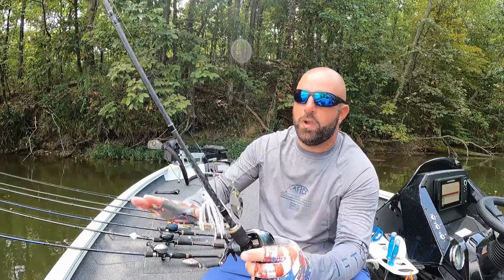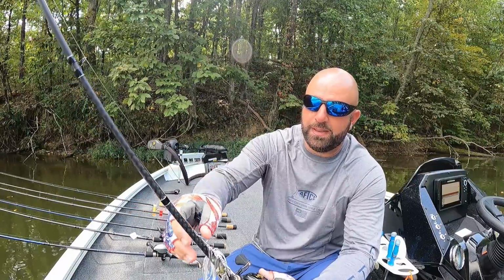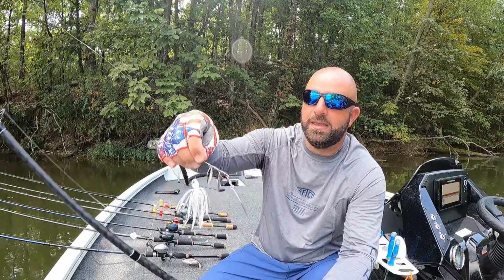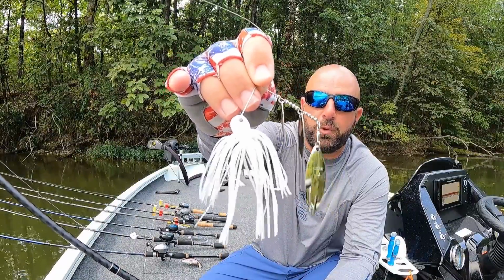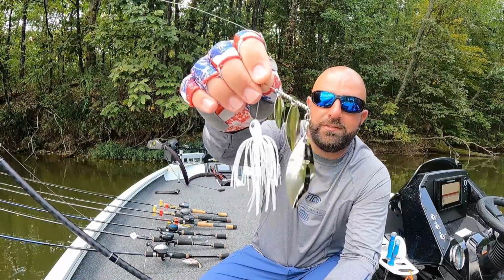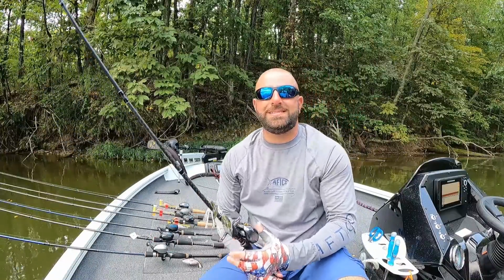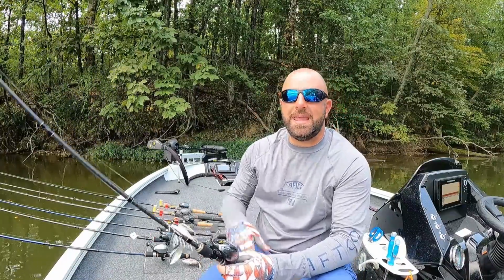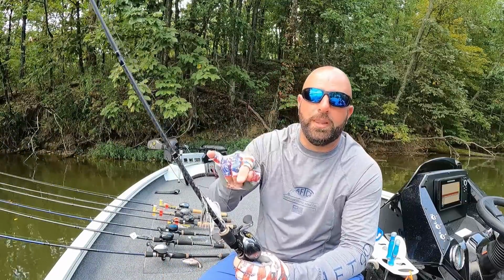Let's kick it off with a spinnerbait. You cannot go wrong with a spinnerbait in the fall. This one here is the Accent, the triple shaddy. You can see it's got 3 chrome willow blades on there. I've mentioned this many times in the past, but you guys know I fish pretty stained to muddy water, and even with that water clarity, I prefer a willow blade.